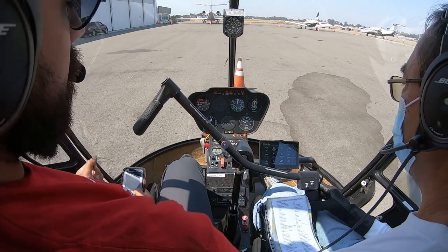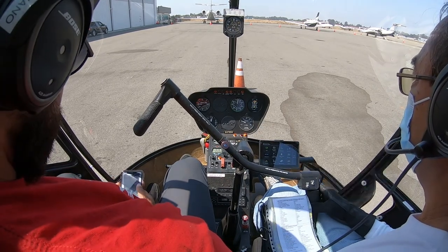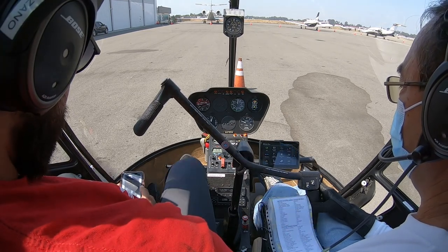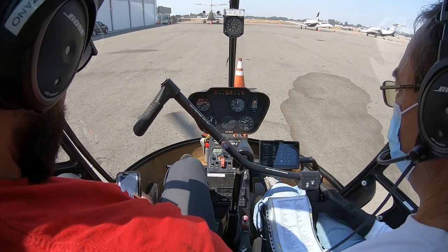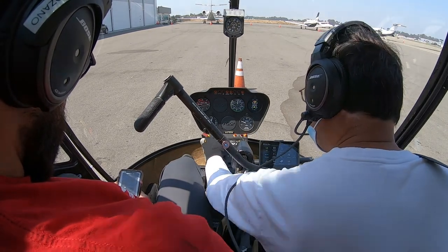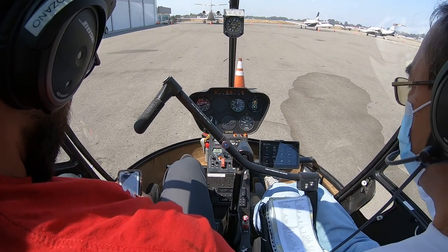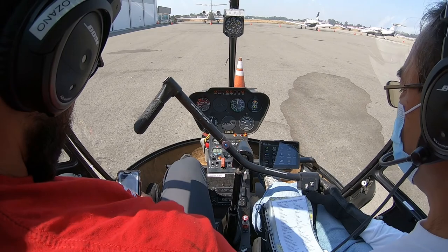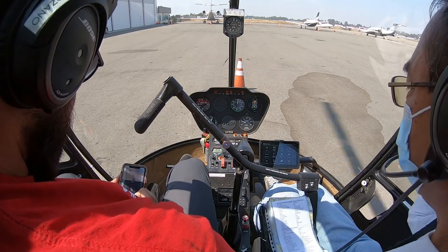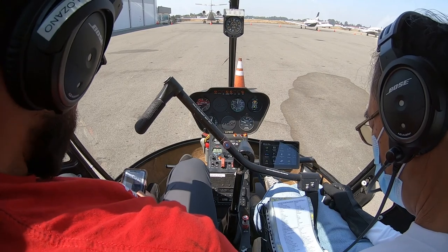Hayward Tower information, India 1950 Zulu, wind 280 at 8, visibility 7, haze, sky clear, temperature 20, dew point 12, altimeter 29.96. Runway 28 left, RNAV GPS approach in use, landing and departing runway 28. Hazardous weather advisories for California and coastal waters available on flight service frequencies. Use caution for increased wildlife activity and birds in the vicinity of Hayward Airport. Notices to airmen, tower light out of service, caution for multiple cranes in the vicinity of Hayward Airport. For further information, check NOTAMs. Advise on initial contact, we have India.